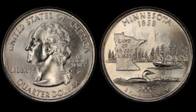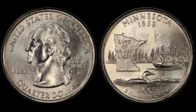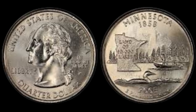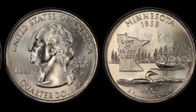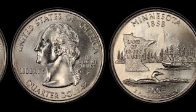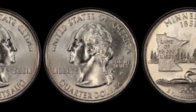B-roll. Transition to the 50-state quarters program graphic. Narrator: fast forward to 1999. The U.S. Mint launched the 50-state quarters program, a wildly successful initiative that featured unique designs for each state. By 2005, the program was in full swing, and that's when the extraordinary 2005 Kansas State Quarter was minted. Little did collectors know, one specific variant of this coin would achieve legendary status.